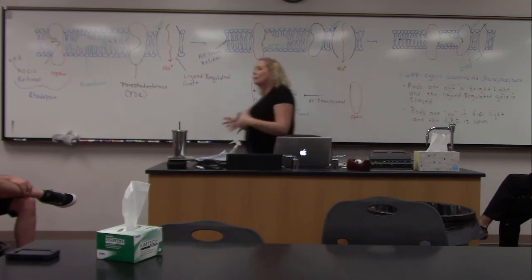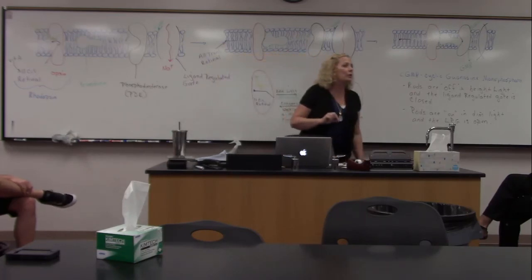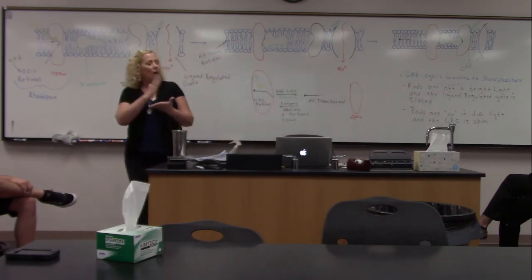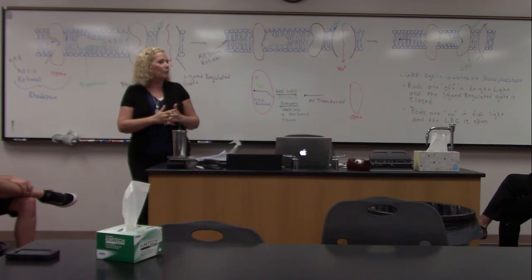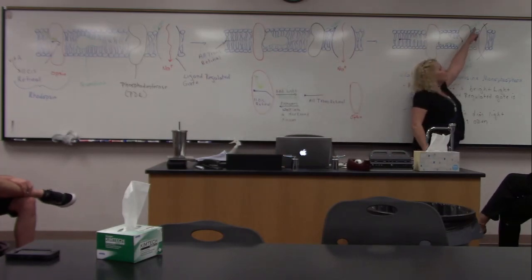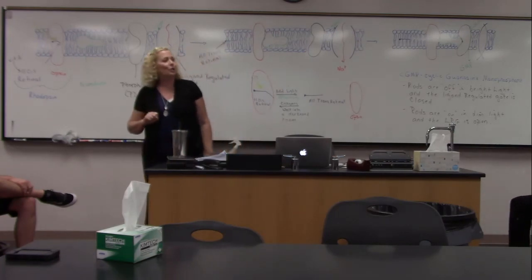Now, why do we need them all to bond? Simple reason, it's how we turn on the enzyme. We have to turn on phosphodiesterase, activate that enzyme. So if we can get opsin and transducin both to bond to phosphodiesterase, that enzyme will turn on. It will be active. It does basically two things. First, it's going to pull cyclic GMP off the gate. And then second, it's going to change its shape.